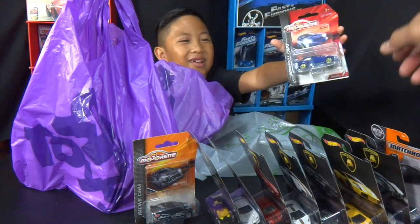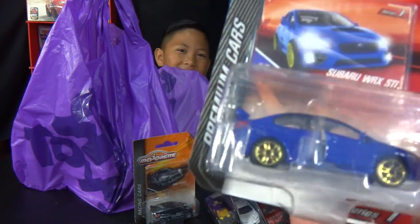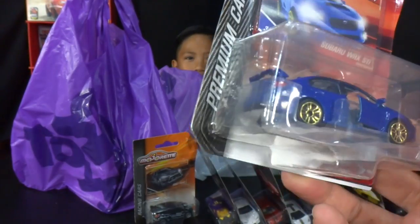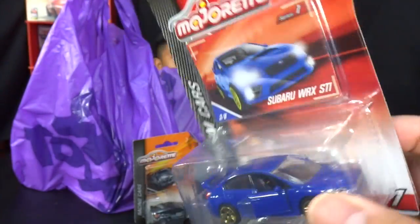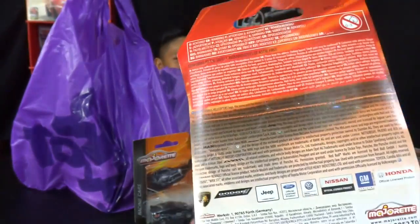All right, is this one Fast and Furious 8? And we got the premium WRX STI, and this has opening doors, guys. Is this from Fast and Furious? No. Well, Mr. Lil Nobody had a white one, but that one had a crazy body kit. But yeah, it's almost like the one from Fast and Furious 8.